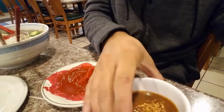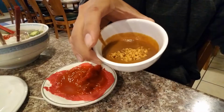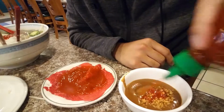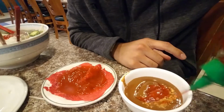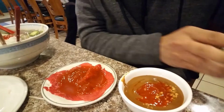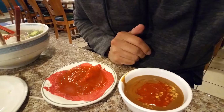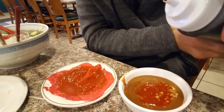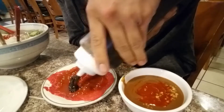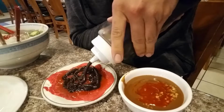And then, oh yeah, of course, for the spring rolls, this is the peanut sauce that you dip the spring rolls in. I like to spice it up a little bit too, so I'll toss a whole bunch of them in here. Yeah, I know what you're thinking. It's like, oh my god, he's going to blow in the morning. But no, like I said, I love spicy food, so I'll take the risk.